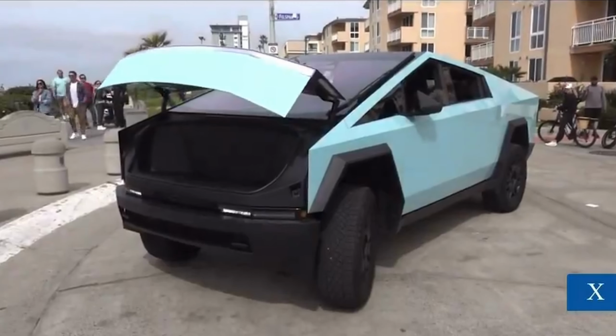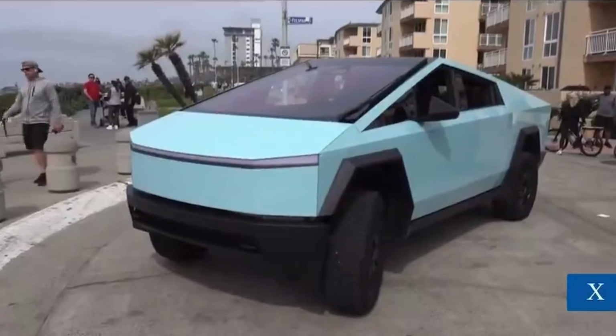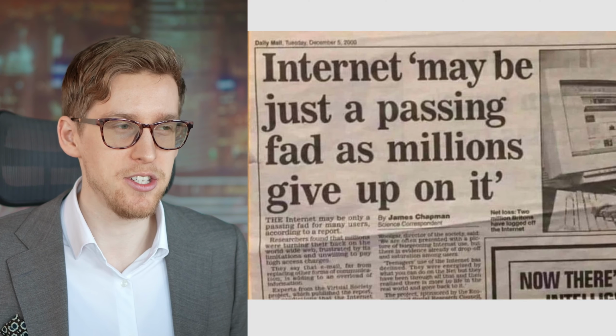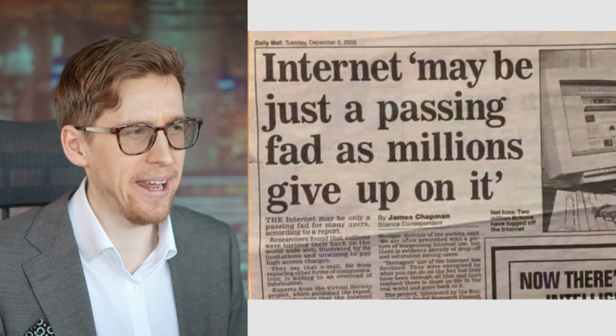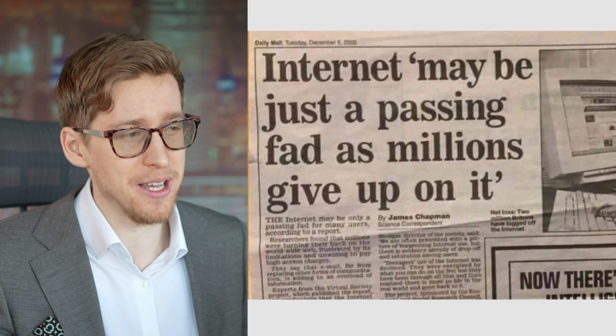Ariana Cohen, CBS 8. Cybertruck is great advertising for Tesla. Obviously, it's drawing so much attention. The next time someone talks about slowing EV demand, just read this headline from the year 2000. Internet. Maybe just a passing fad as millions give up on it.